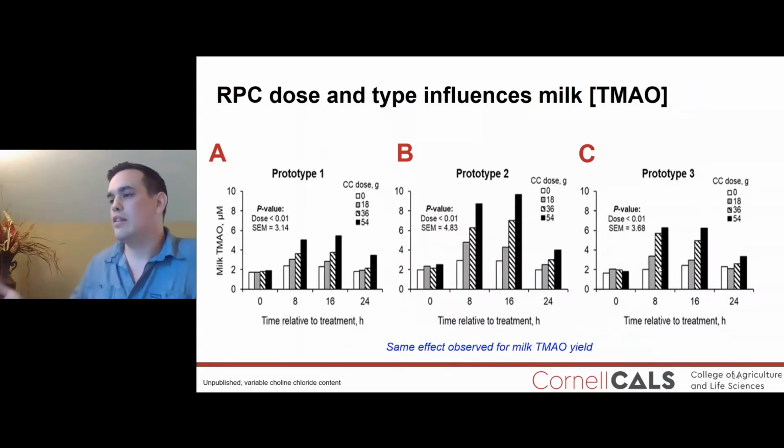And so this, again, could be a good sort of marker of choline degradation. Interestingly enough, the milk response followed the plasma response, that whenever we had the highest plasma TMAO, which was prototype 2, it also ended up in milk. And so this is, again, a good, I think, marker of gastrointestinal choline degradation.